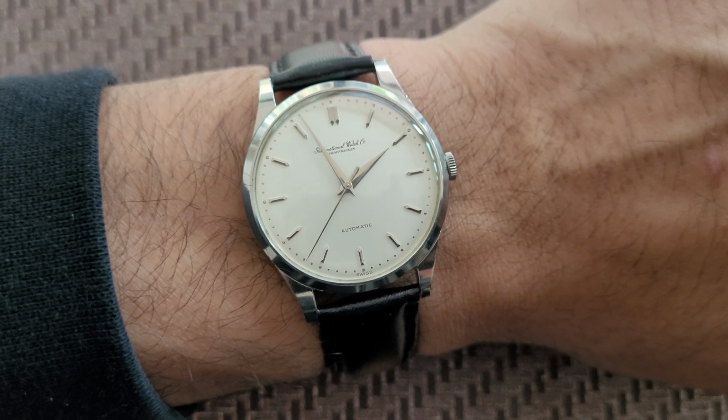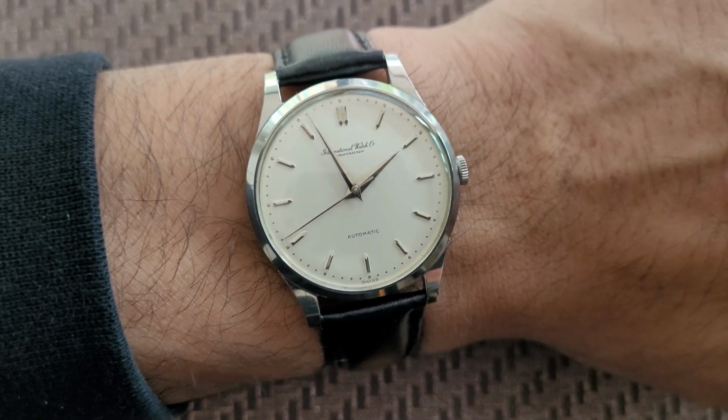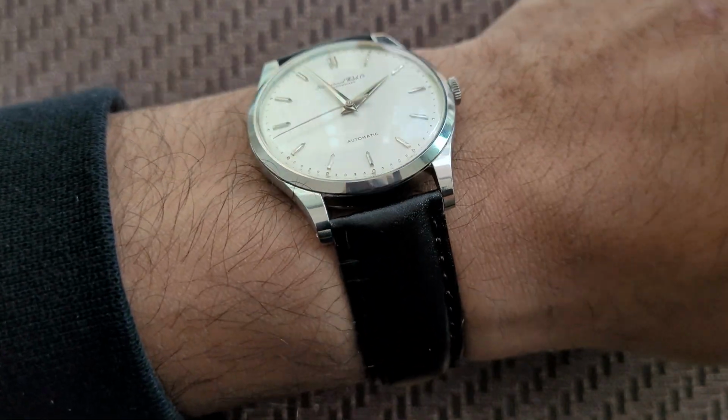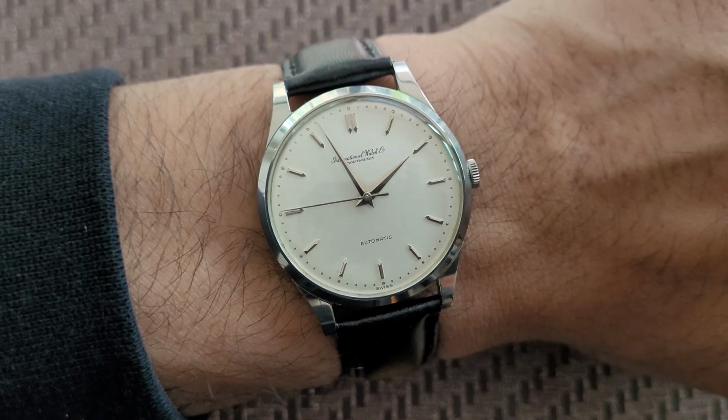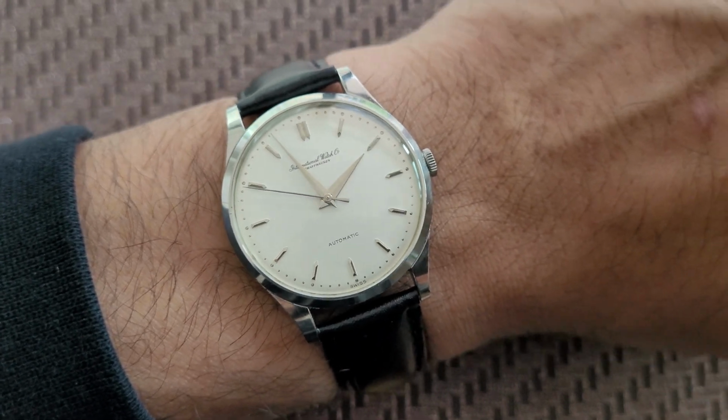So you can't afford a Patek Philippe Calatrava, be that the modern or the vintage ones, because you're not a billionaire willing to pay about 10 times the value of the watch, but you still want to look sexy when you're wearing your suit. IWC has you covered with their vintage automatic models.